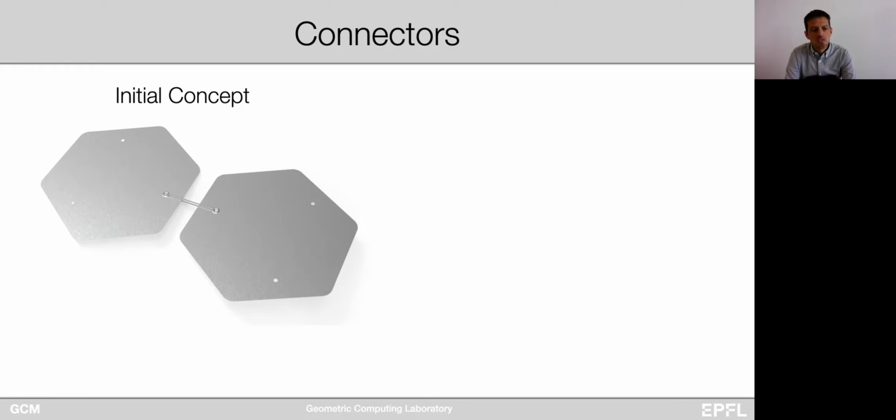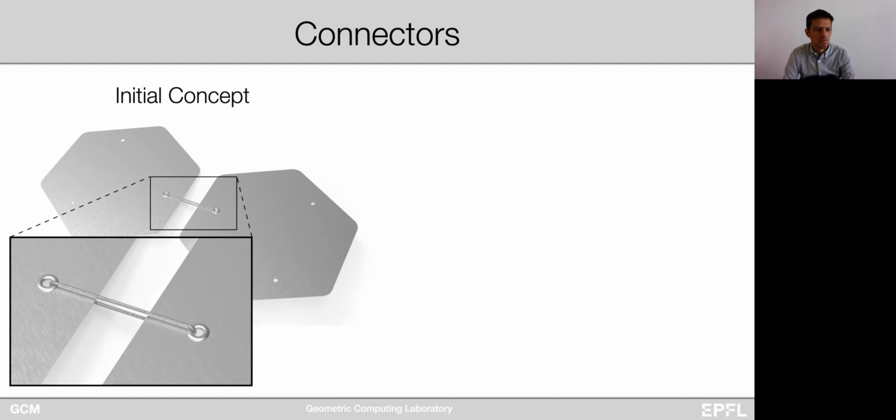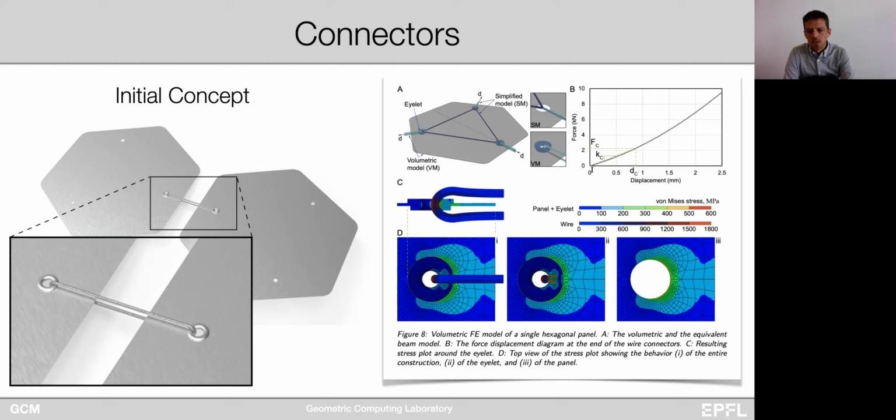Now, these connectors, of course, need to make sure that the structure is stable. Our initial concept was actually very simple. We wanted to use a simple steel wire to connect two neighboring plates. And such a connection is necessary in the sense that it needs to allow in-plane rotation of the plates, as well as torsional rotations. So if you zoom in, we wanted to use a simple wire like this. We did some preliminary finite element analysis, which confirmed actually that that kind of steel wire is sufficient to support the static forces acting on such a surface.